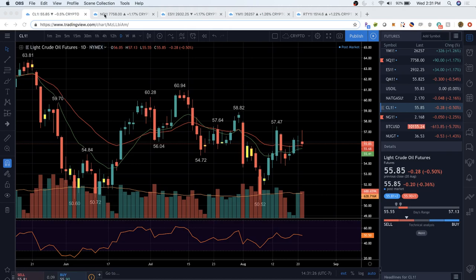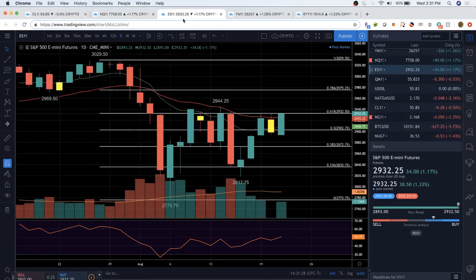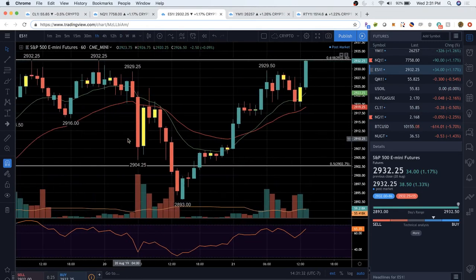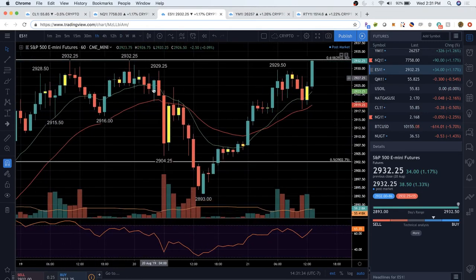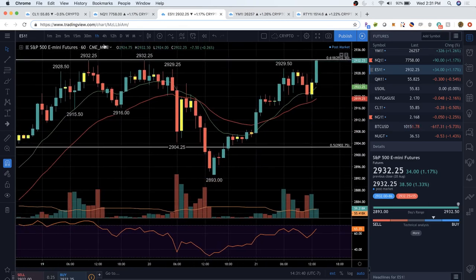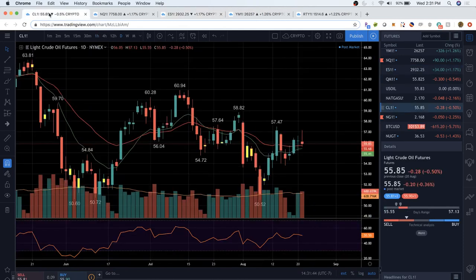Sometimes these tightening ranges, like looking at ES on the daily, we start getting into these tightening ranges over here, and that's not my favorite type of trade. I like these big pullbacks here, or these waves. So today I felt like the clearest setup was in oil. So let's just start there.